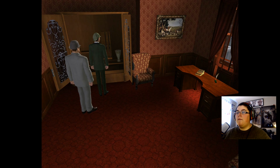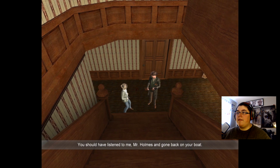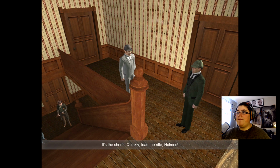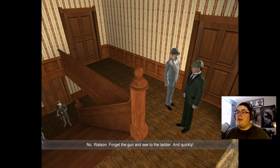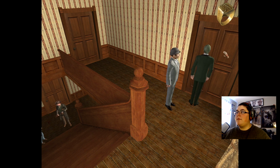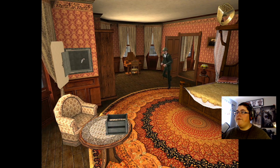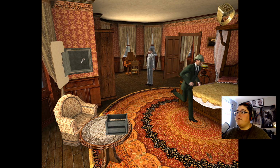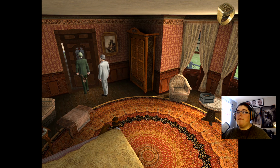What? Go downstairs. You should have listened to me, Mr. Holmes, and gone back on your boat. You're really short. It's the sheriff. Quickly, load the rifle, Holmes. No, Watson, forget the gun and see to the ladder, and quickly. What? Go. No, I'm... And I have to go through the bedroom. Doopity boop. No. Or they shoot you. They shoot me. I don't want to get shooted. I feel like getting shooted would be very bad.